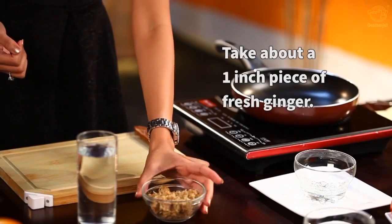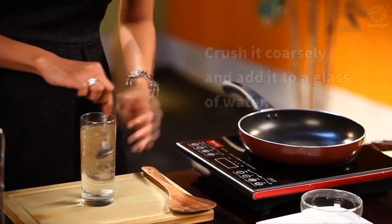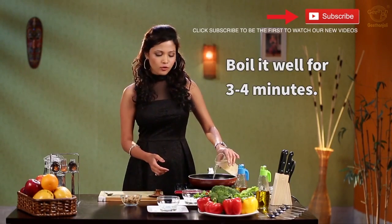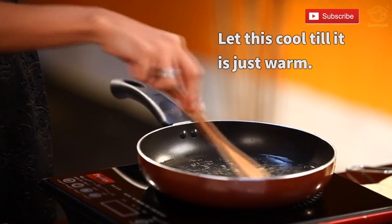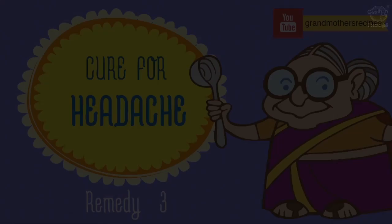Take about a 1-inch piece of fresh ginger, crush it coarsely and add it to a glass of water. And now boil this for about 3 to 4 minutes. Once it boils, let it cool until it is just warm, and then strain this liquid in a cup. Once you have strained this, it is ready to drink.